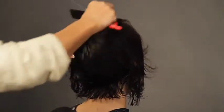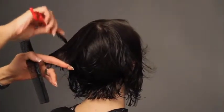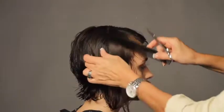I absolutely love this method for anyone that I don't want to remove any more length. I love my length. I want to leave it long, but I want to reduce the weight and I want to go deep because it's really heavy deep down.